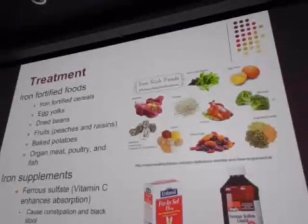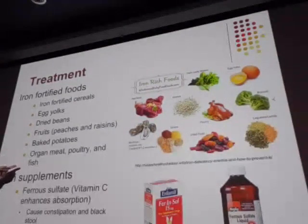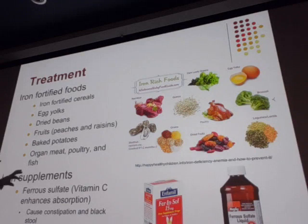All right, and then fruits like peaches and raisins, anything that's dried fruits are really quite good. And then baked potatoes, organ meats, poultry, fish. So lots of chicken. Not necessarily chicken nuggets, they're a little bit more processed. But if they can cook a chicken breast and chunk it up and give it to them with a few of these other things. A lot of them will need to be on iron supplements.